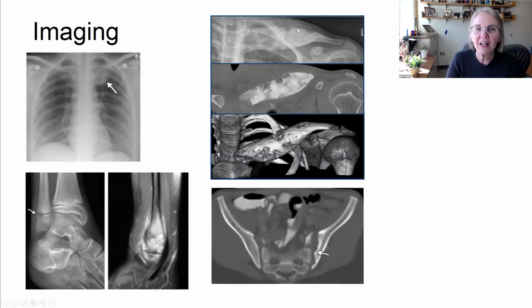And then this just shows a clavicle again, showing how important it is that we look at those clavicles. And these patients with clavicular involvement are very much likely to have CNO, although Ewing sarcoma can present here. So it's not 100%, but it's very pathognomonic for CNO.